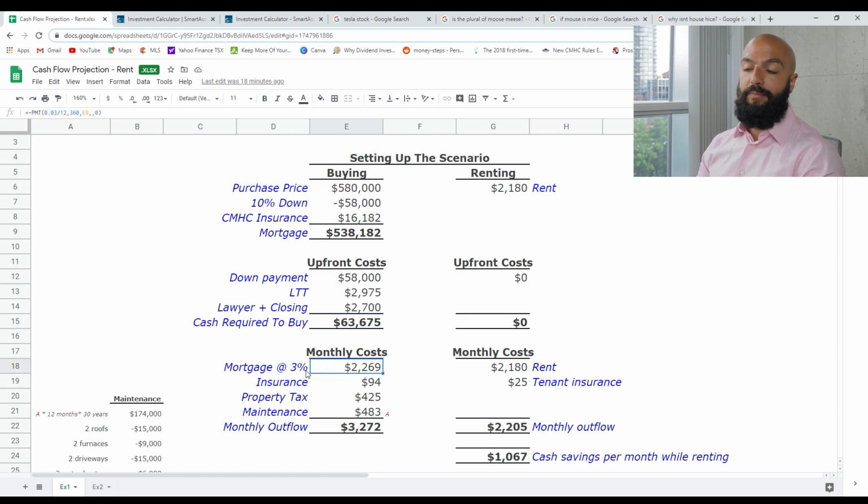What are my monthly costs? Assuming a mortgage at 3%, I know some people are getting mortgages for 1.9 or 2.5, but that's too good to be true. Let's use a more conservative number. Let's use mortgage at 3%. Our mortgage is $2,269. Insurance, I punched in this area code into an insurance calculator and I got $94. Property tax, 0.88% taken directly from the listing, $425 a month. My maintenance, this is 1% of the value of the house, which is $483 a month.